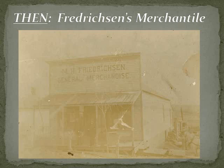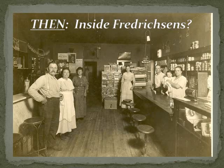The photo's sort of poor, but let's take a look inside. We're fairly sure this was taken inside Fredrickson's store. We don't know who these people are, but we suspect some of them are the Fredrickson family. While we don't know the specific information, we do know they had 4 girls and 2 boys. It appears they sold groceries, canned goods, and cigars. There's a root beer sign on the back wall and a straw dispenser showing they had a soda fountain, and they probably served meals too.